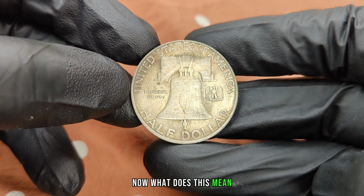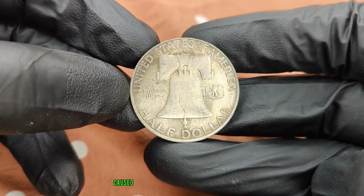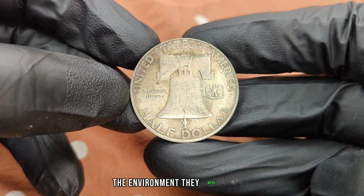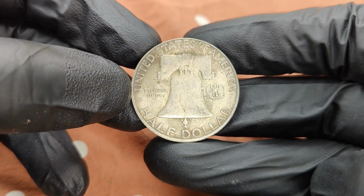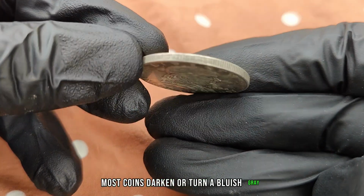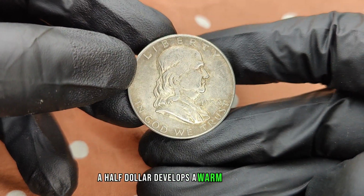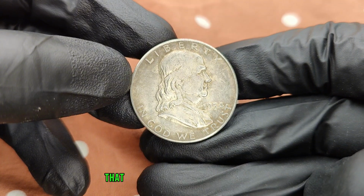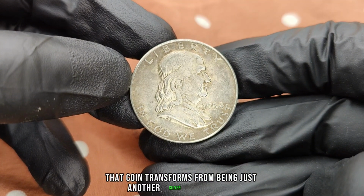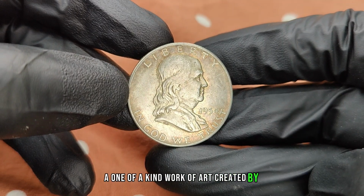Now, what does this mean? Over decades, some silver coins develop a unique patina caused by the way they were stored, the environment they were kept in, and the very chemistry of the silver itself. Most coins darken or turn a bluish gray, but on very rare occasions, a half dollar develops a warm golden hue across its surface. And when that happens, that coin transforms from being just another silver half dollar into a shimmering masterpiece, a one-of-a-kind work of art created by nature.